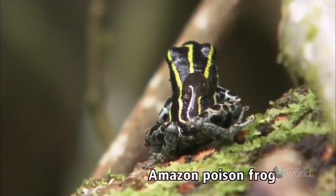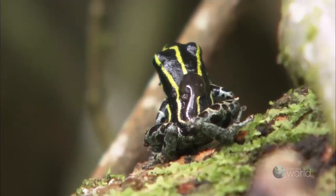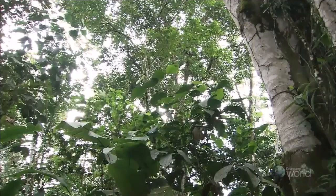This is a poison frog. Its bright colors advertise the toxicity of the animal. With a tadpole on its back, it disappears into the woods. The Amazon is teeming with countless mysterious creatures.